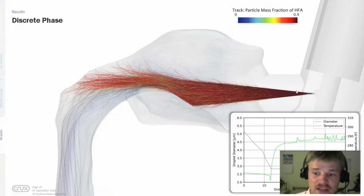So we see a huge jet of very large particles which don't evaporate, because this area of the flow is low temperature and high concentration of propellant. And one of the great things about simulation is, for every one of these particles, we can plot as a distance from the nozzle the droplet diameter and the temperature of that droplet. So we can verify that our evaporation model is correct, and we can look at what point these particles get small. And using insights like this, we can start to recommend instructions for use, but also use these as knowledge for designing the next generation of inhalers.